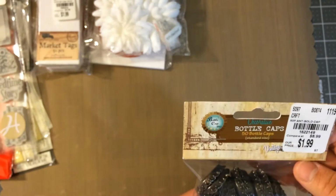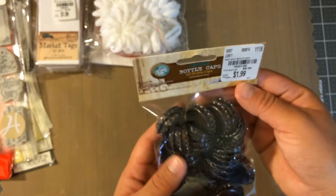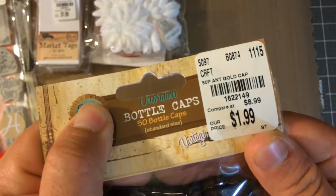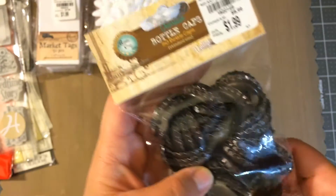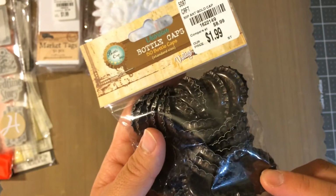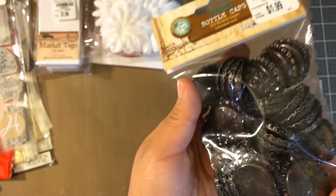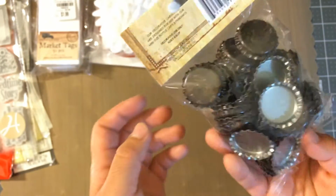Oh, wow. So here are some bottle caps. I had never purchased any bottle caps before. So for $1.99, you get 50. I think that's a pretty good deal. Look how much it is. Normally it's $8.99. I wouldn't pay $8.99 or even half of that. They had other colors, but I'm not into the whole zebra print. They did have the zebra print in pink, and they had some red ones as well, but I like this vintage looking brown. This was the only one that had that color.